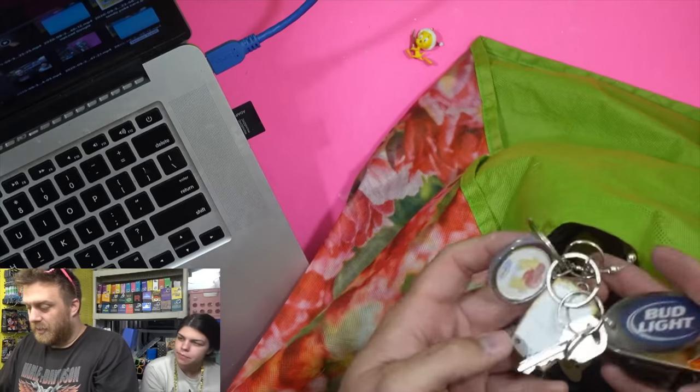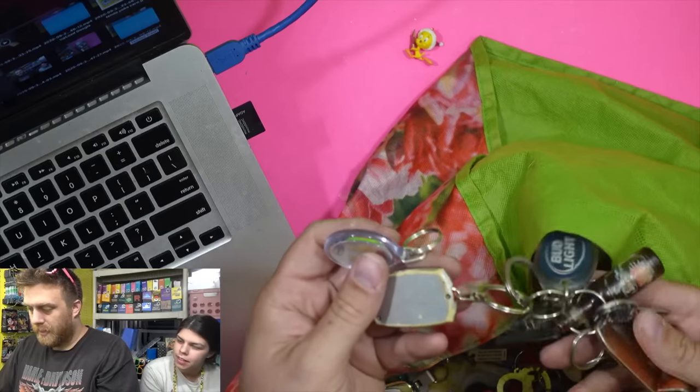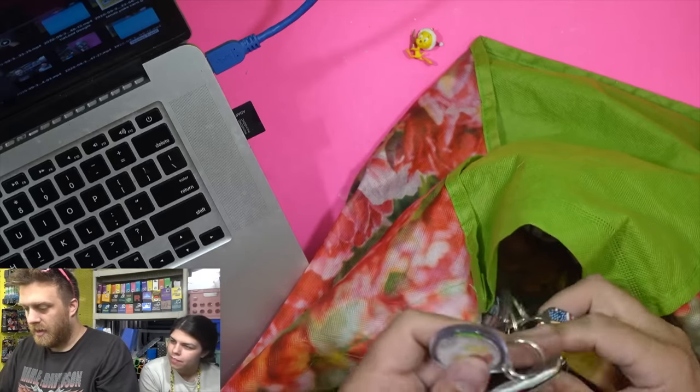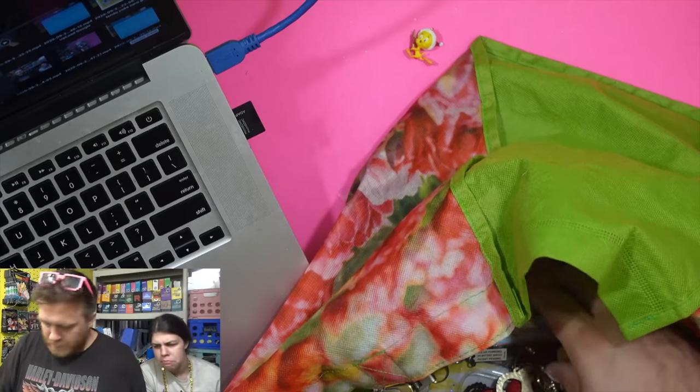Oh my goodness. Let's just run through some of the rest of this. There's a bottle-shaped bottle opener. Cool. Bud Light beer. A proper key. Flashlight. Something ice cream related? No, just teddy bears. I don't know.